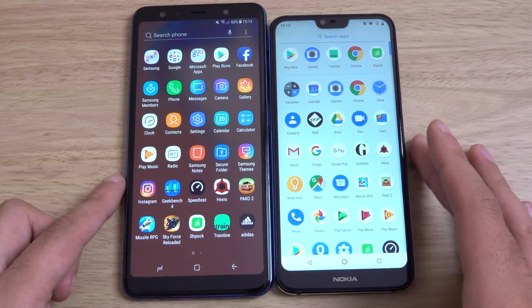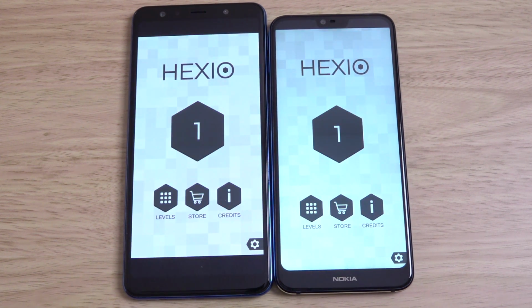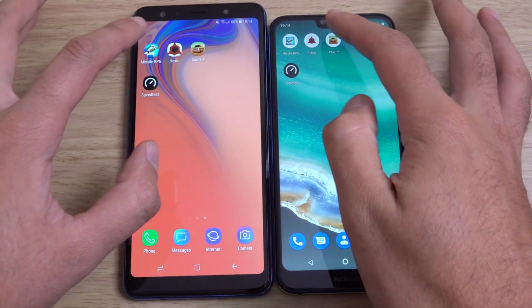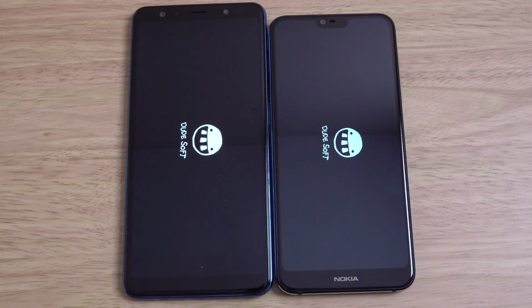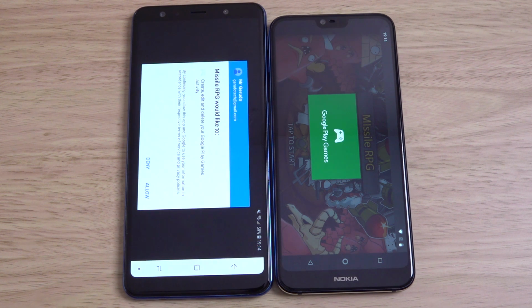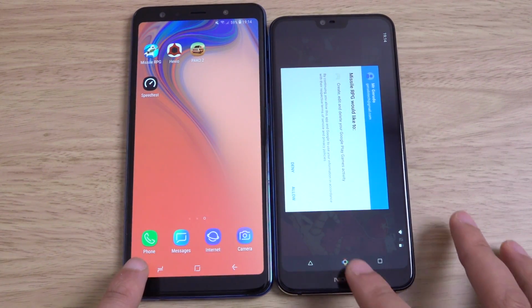Let's just have a look at some other things. We've got some games on here. So that's already loaded. I was thinking it was going to be something else then. This one. Don't think either of these are IP, so it's a little bit disappointing given that we did get IP support on the A6 2018 as far as I'm aware, and the A5 2017. It's very strange how we don't have the IP certification against water and dust.